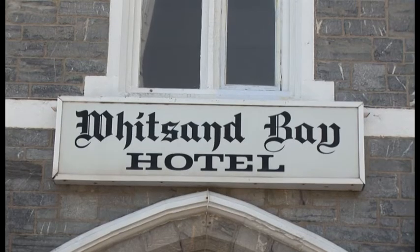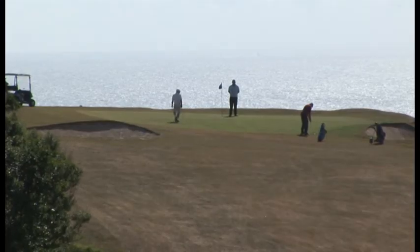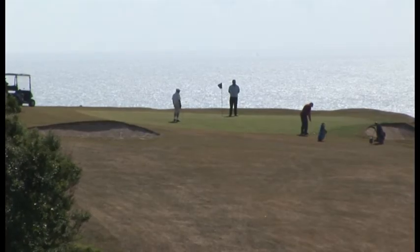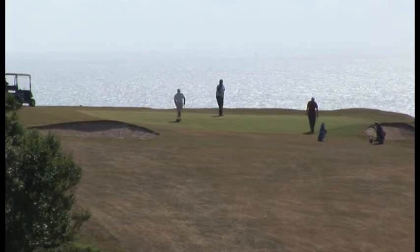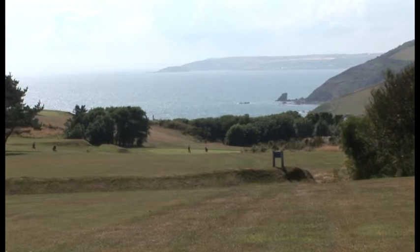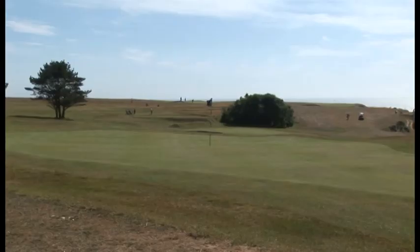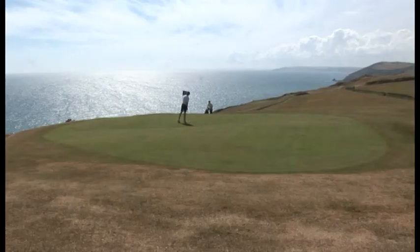Whitsand Bay Hotel and Golf Club is one of the most stunning cliff-top golf courses in Cornwall. With a distinctive landscape and rolling fairways, this 18-hole golf course was laid out in 1905 and has sea views overlooking Rame Head and Looe Island. Whitsand Bay is located on the southeast Cornish coast, 6 miles from the town of Torpoint. The first 9 holes are played directly on the cliff top and have some of the most breathtaking views of any golf course in the southwest of England.